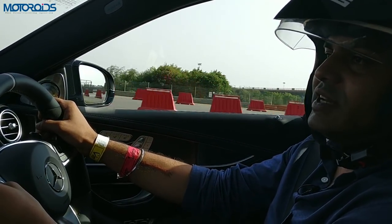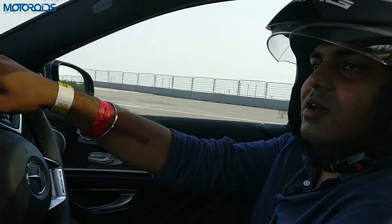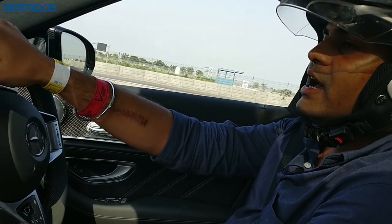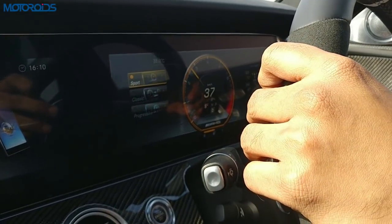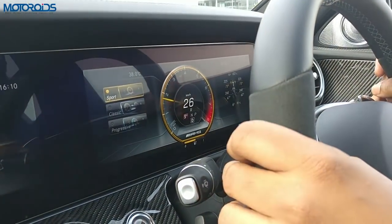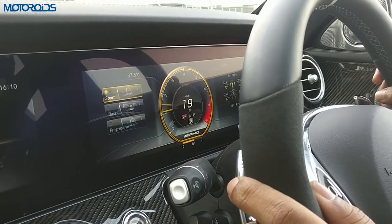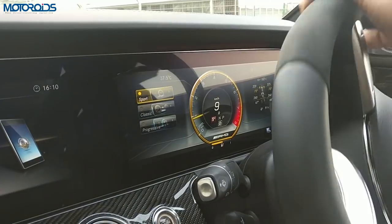Now, we've almost finished our first lap, and we're at the start-finish straight, and we will be testing this car's launch control. So that 0 to 100 time, as mentioned, we're going to test that out. We've put the car into Sport Plus. Cars 1 and 2, you can wait on the finishing line. As soon as it goes green, I'll signal the car 1 to go, and then please go ahead.